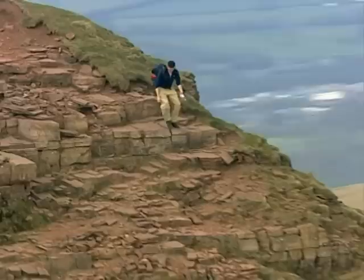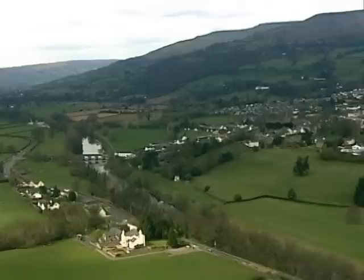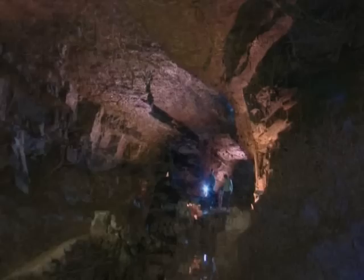Let me take you on a journey through the park and its history. We'll be going from windswept uplands to fertile river valleys and thriving villages. Gentle rivers turn into spectacular waterfalls, cascading through limestone gorges, only to sink underground into some of the largest caves in Britain.